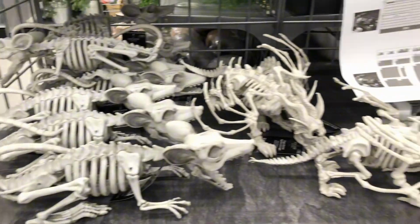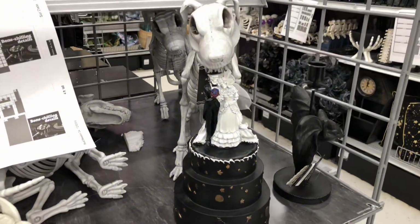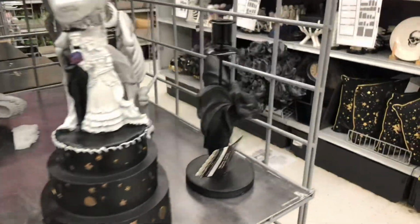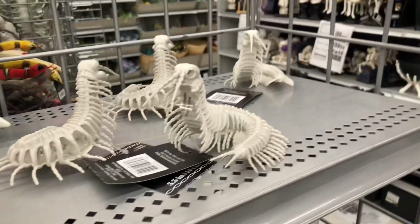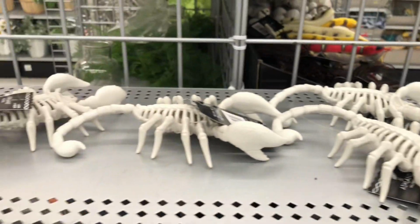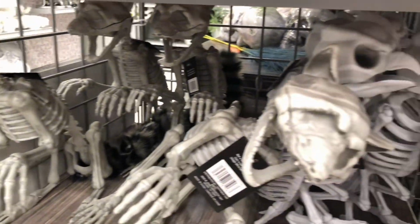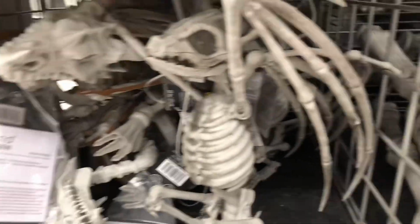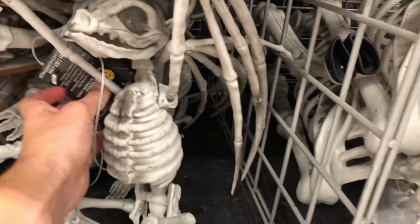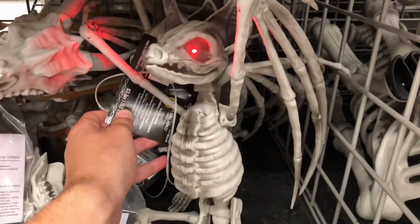Here we have a few more skeleton critters, a rat, a dragon, and it looks like this dog is trying to take a bite out of the wedding cake there. That's pretty cool how someone set him up like that. Definitely wanted to capture that for the video. Here you have some millipedes, I guess, skeleton millipedes, and even a scorpion. Not sure if that's how anatomy works, but cool regardless. And here we just have a few more skeleton critters. Really not much to say here. We got this bat, which the eyes light up. I thought it was going to do something because it looks like there's a speaker thing on the side, but no, the eyes just light up.